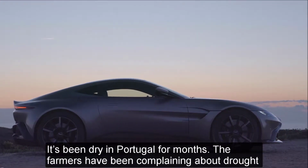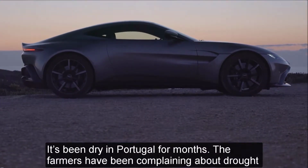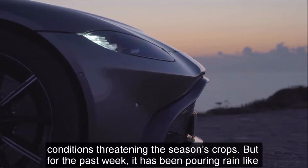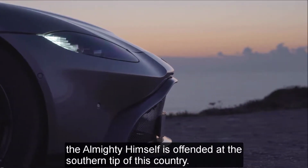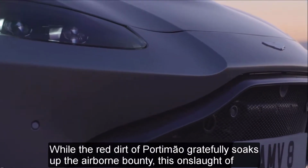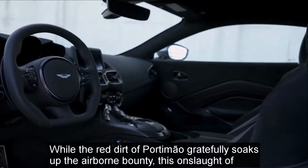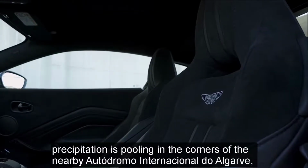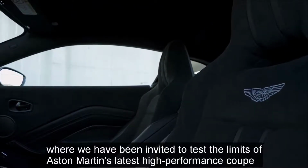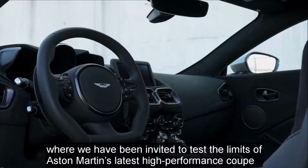It's been dry in Portugal for months. The farmers have been complaining about drought conditions threatening the season's crops. But for the past week, it has been pouring rain like the Almighty himself is offended at the southern tip of this country. While the red dirt of Portimão gratefully soaks up the airborne bounty, this onslaught of precipitation is pooling in the corners of the nearby Autódromo Internacional do Algarve, where we have been invited to test the limits of Aston Martin's latest high-performance coupe.